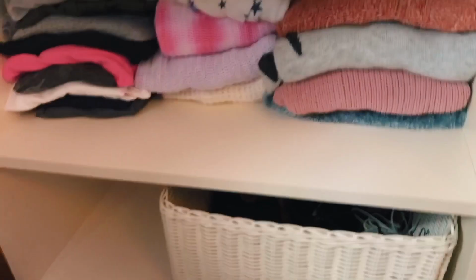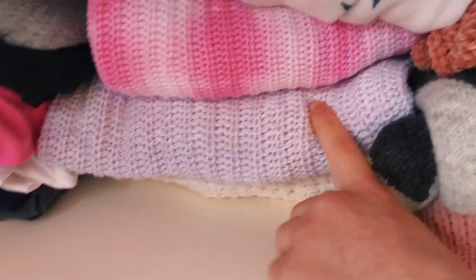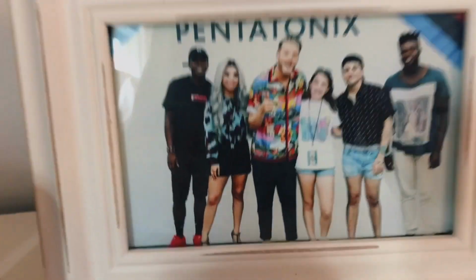And then here I have all of my sweaters and long sleeve shirts that I wear when it gets cold, like in the fall and stuff. This one is my favorite. You guys see me wear it literally every video. And then on top of this unit, I have a makeup organizer with everything in it, candles, and then some pictures.